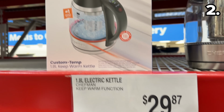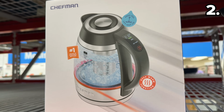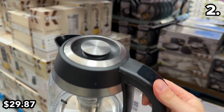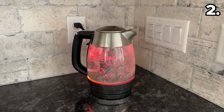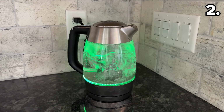For tea, which I should clearly drink more of to heal my sore throat, or to expedite things for a conventional stove, this Chefman electric kettle for $29.87 has a bright LED color notification to help you recognize the status of your soon-to-be boiled water from across the room. I have a nearly identical one from the same brand that performs beautifully.